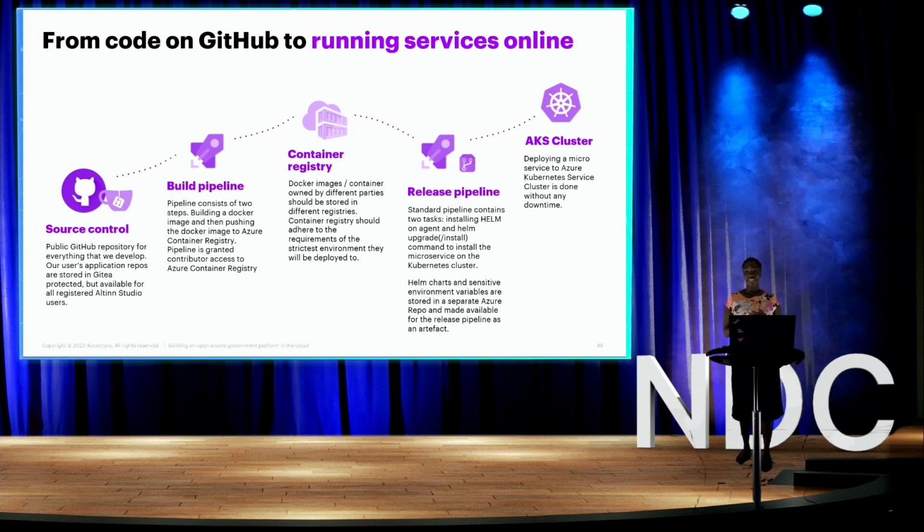Container registry is hosted in Azure, and this is where we store all our images until we're ready to deploy the microservice. And there are two important things I'd like to point out about the container registry. The first point being that we are a public platform, and our users must be able to trust that their data is safe, going back to the isolation principle. This is why we have a container registry for each of our application owners, where only their Docker images are stored.